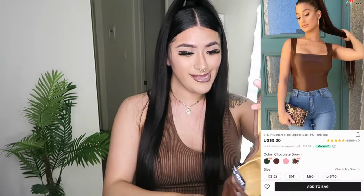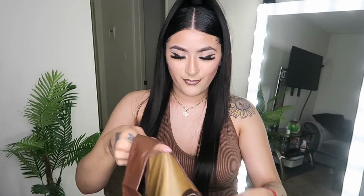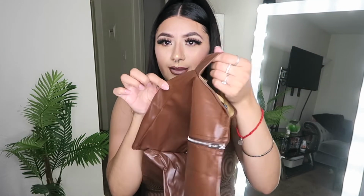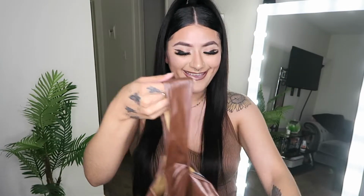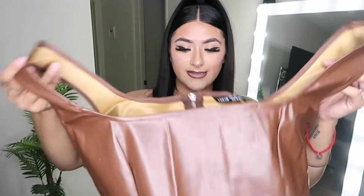Oh yeah, I got the matching one for my pants. It's all stuck together though. You guys hear that? So cute. Oh my god, I can't wait. Oh my god, this is so cute.